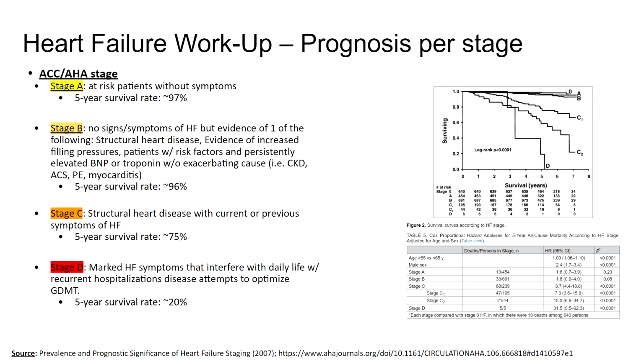This classification is important as it allows us to direct therapeutic goals and ascribe prognosis to each stage. Stage A and B both carry a 5-year survival rate of over 95%, which makes sense given these patients haven't yet been diagnosed with heart failure exacerbations. By comparison, Stage C sees a dramatic decrease in survival rates from 96% to 75% 5-year survival, and Stage D shows about a 20% 5-year survival rate.